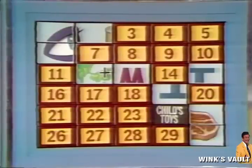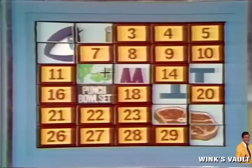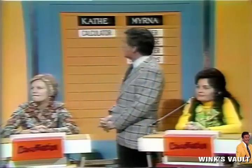Let's turn that other 24 around to the picture part now. Maybe we'll do it by hand back there, fellas. A little Stuxville, USA, huh? There we go. Okay. 17. 17. Punch bowl set. 29. Oh, let's see if that's some information for Kathy now. 16. And 29. 29, it was. All right, we'll show you these two parts of the puzzle, Kathy.